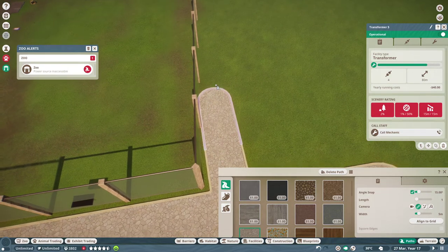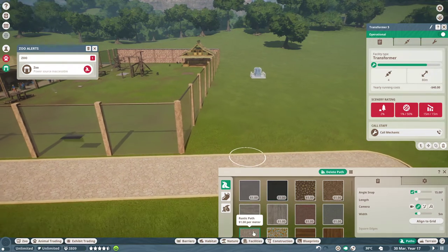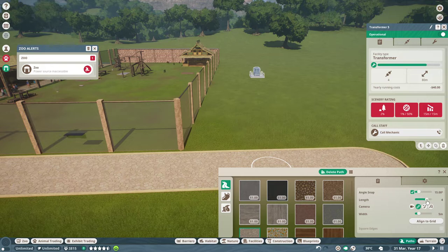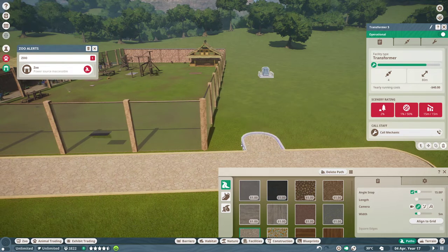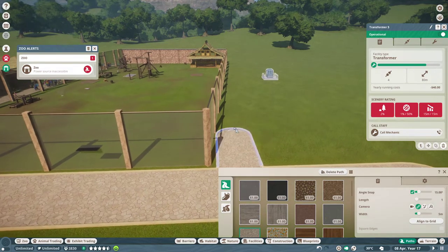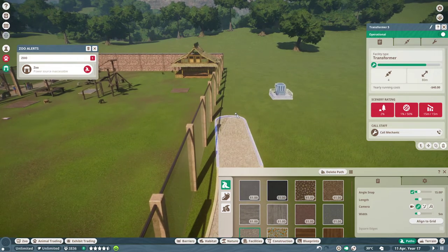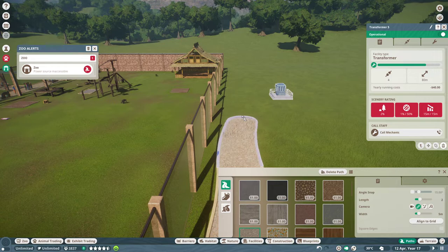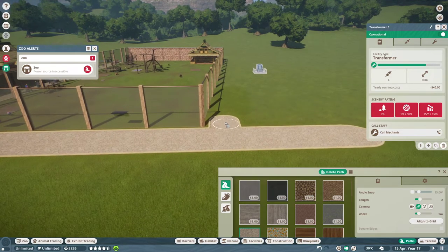Ooh, this thing is crooked as. Why don't we do this since it runs? The question is, what's crooked? Oh well, we'll just have to have a little bit of a crooked path. That's really bad though. There we go. See, I'm learning. Trying to learn what every button does here.